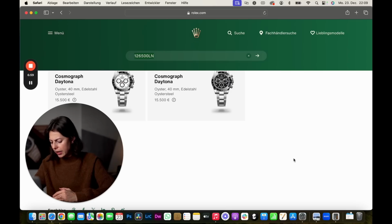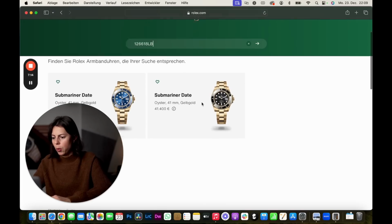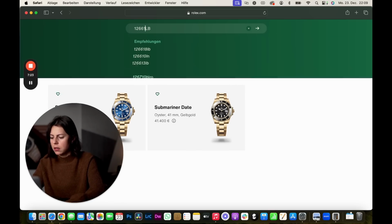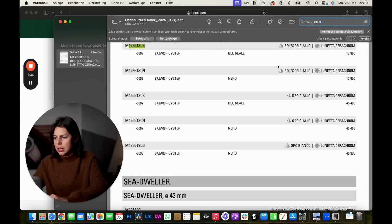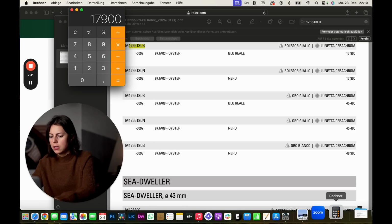Anyways, let's look for a two-tone Sub. I'm interested in a two-tone Sub, and I'm sure lots of you are too. Two-tone Sub is 126618 with the blue bezel, Lunette Bleu. Oh no, that's a full gold. Sorry. The 13 would be the two-tone. Let's go for the two-tone first. So two-tone is 16,600, and on the new price list it is 17,900. Let's see what the German price is going to look like.